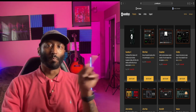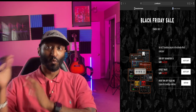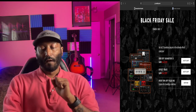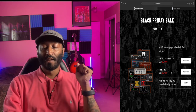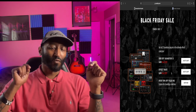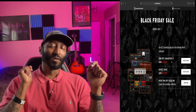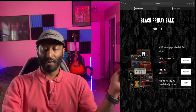So let's go back for just a moment. Now, here are 2 ways to take advantage of some great deals here. Right here, Effect Rack is normally $299. It is $129 for the next few days. But here's a little secret for you. This Effect Rack is included in this entire bundle. So might as well just spend that extra and get this right here.